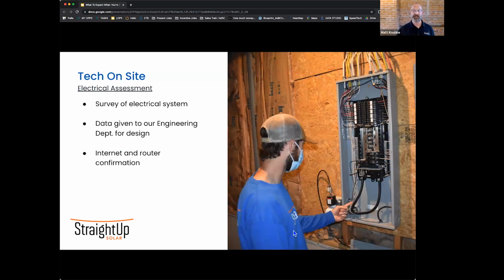He does a structural review and gives us the thumbs up that your roof is ready for solar. Electrical assessment, take the cover off your panel, get the specs from the inside of the panel along with your electric meter outside. That's all data that we'll put into the plan set that we then give to the building department. So everything has to be exact because when the inspectors show up, they want things to be accurate.